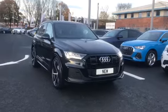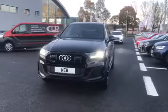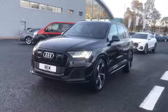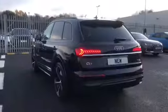Welcome to Carlisle Audi. Today I'm going to be showing you around this brand new Audi Q7 Black Edition, finished in Orca Black. We have Audi Matrix LED headlights, along with 21-inch alloy wheels there. We have the S-line badging, along with the black door mirrors, roof rails, and privacy glass to the rear. We do also have our rear interior seats, the panoramic glass sunroof.